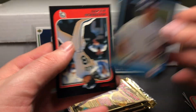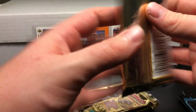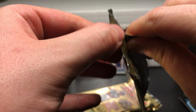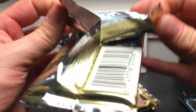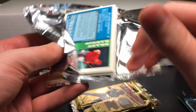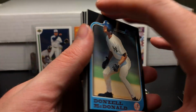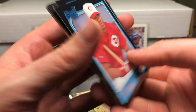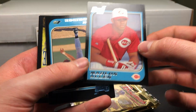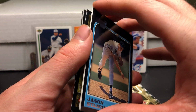Donnie Leon, first Bowman. And Moises Alou. It would be really cool to pull an autograph. So we'll see if that happens. Donzel McDonald. So far, what's nice is these cards are peeling, but they're not getting any paper loss as of right now.